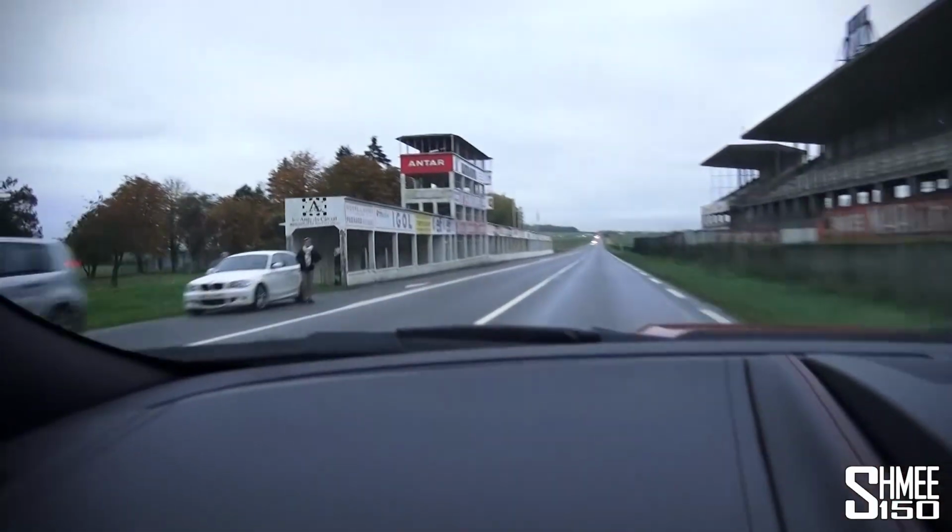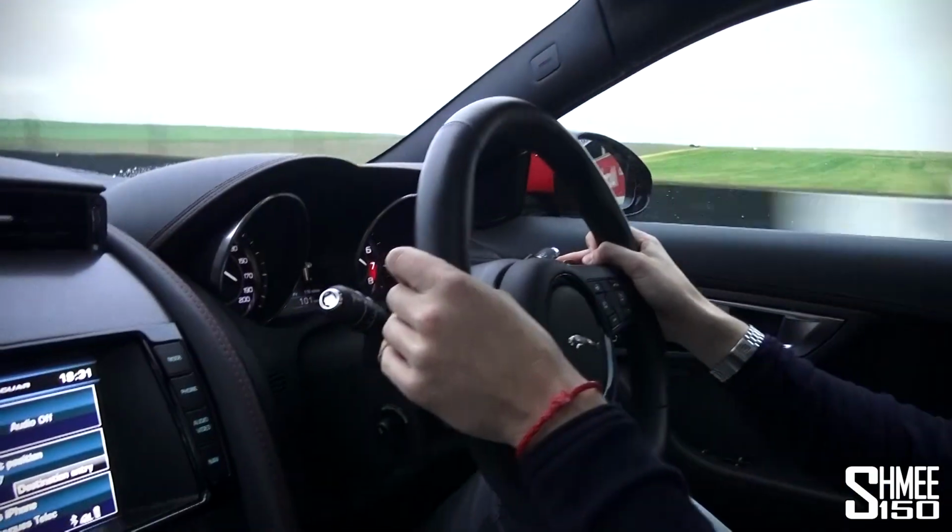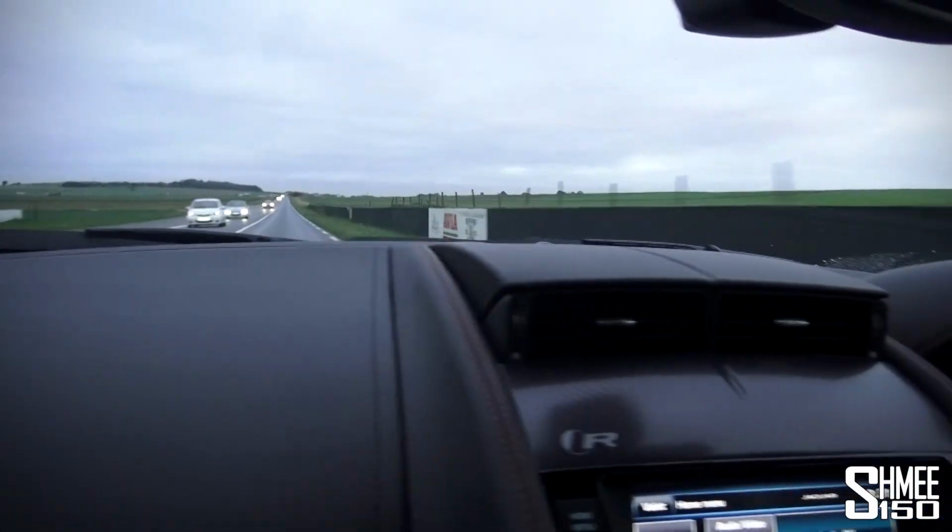Away from the Reims circuit, and I've had a bit of a car swap because I'm in the Jag! The Jag with Sam! Or the death machine, as I like to call it. The death machine. My run in the rain. So we will say farewell to this lovely place with some noise and some crackles.